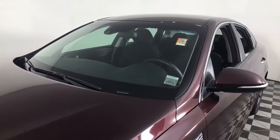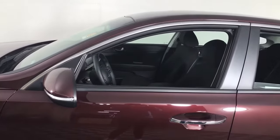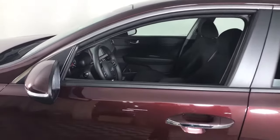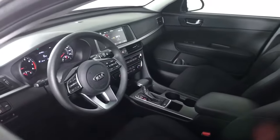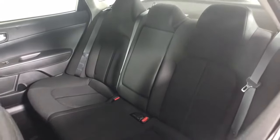These are just some of the great options this vehicle comes with: keyless entry, backup camera, lane keeping assist, heated mirrors, blind spot monitor, aluminum wheels, Bluetooth connection, steering wheel audio controls, stability control, intermittent wipers.